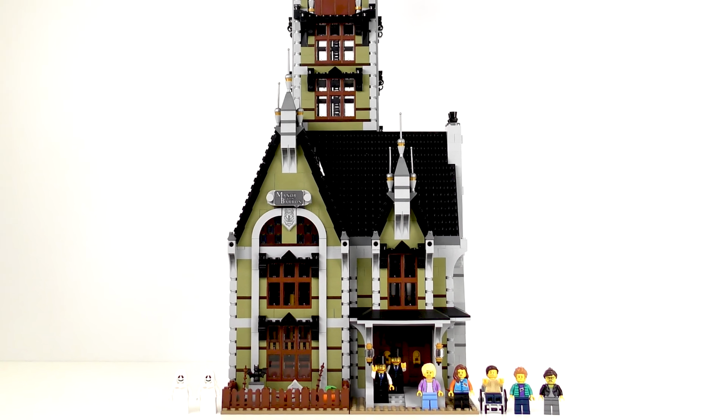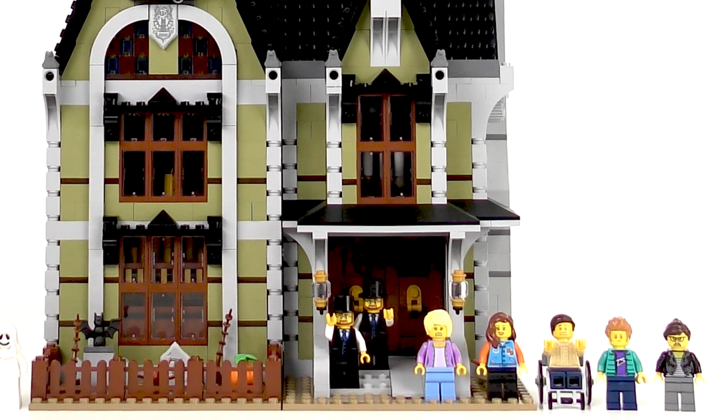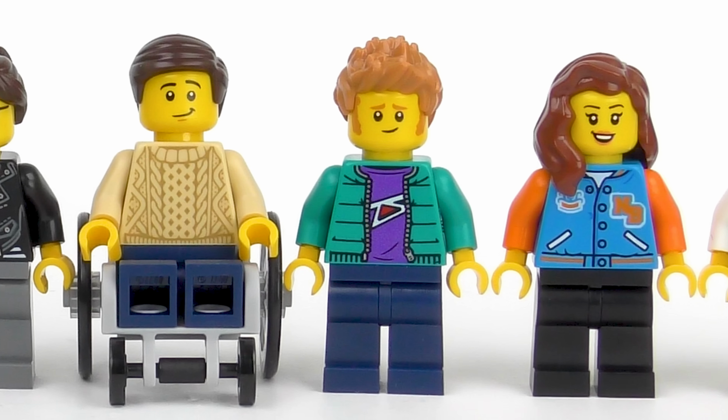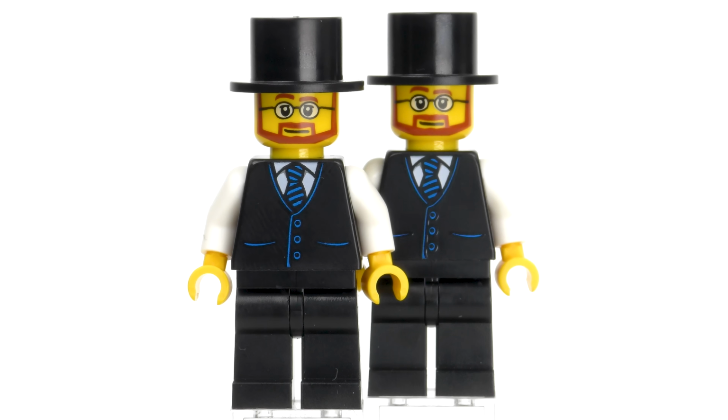So that was the epic 10273 Haunted House, but of course we do need to take a look at the minifigures. So here is the minifigure lineup from the 10237 Haunted House, and it turns out there's a bit of a bonus. I said there was 9 minifigures earlier in the video, but we actually have 2 of this guy. This minifigure is described as the Haunted House Butler, and he comes with a sinister twin.